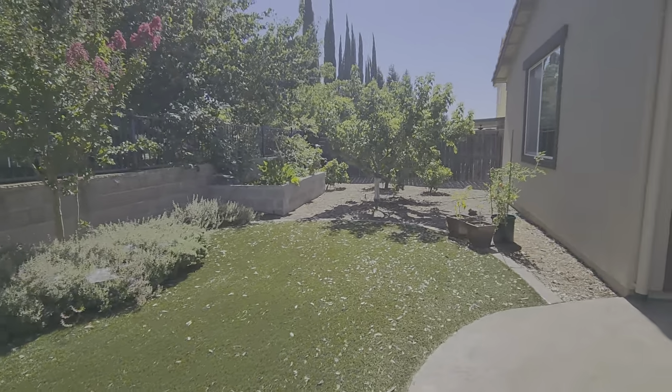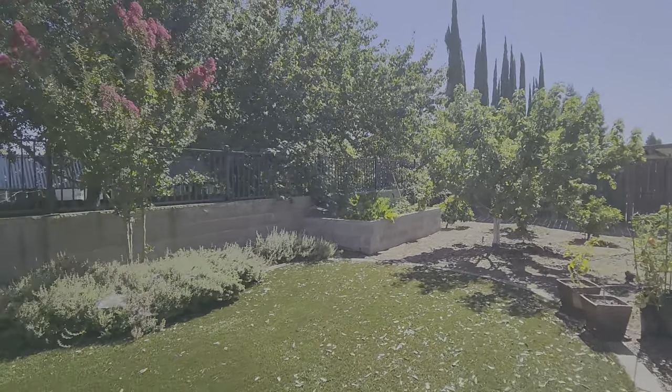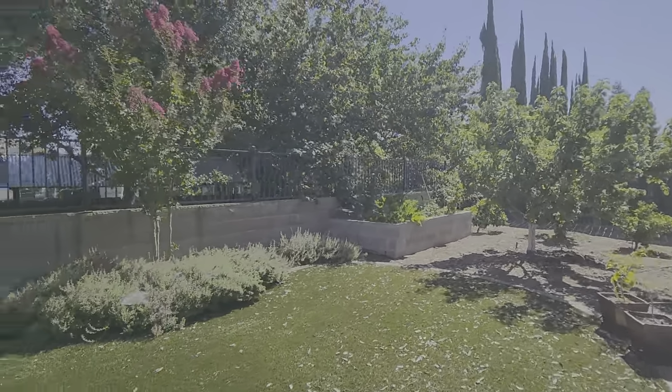This is the Jackson residence. We're doing a yard cleanup and then once a month maintenance. I just want to point out in the backyard here, there's fruits and vegetables. This whole area, we do nothing with that. We stay away from that. And then there's some blackberries here. We don't touch those as well.